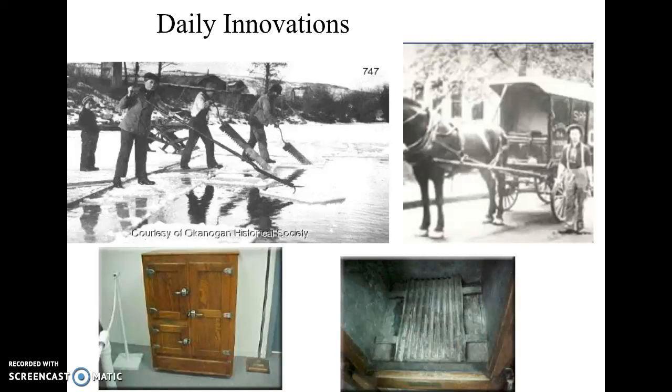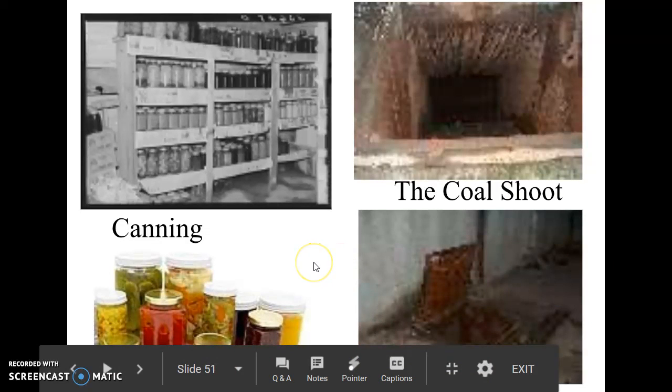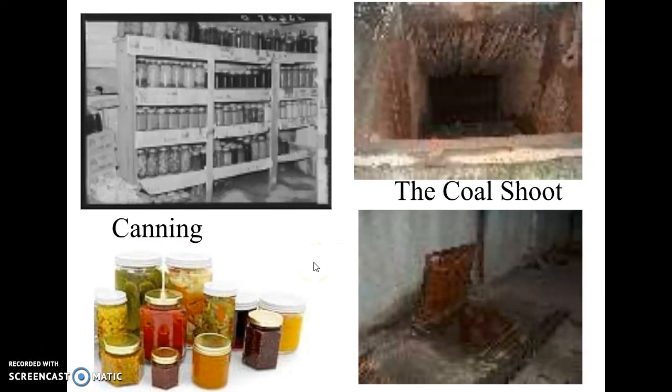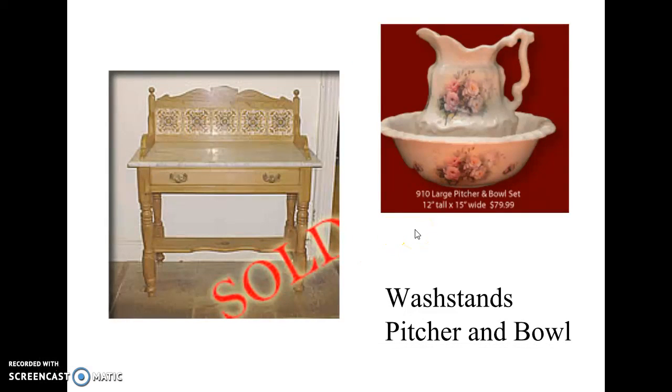Daily innovations that make life a little easier. So they are collecting ice. Remember, before refrigeration, you actually had somebody deliver your ice to you and you'd put it in the icebox, and that would allow you to keep your food a little bit more preserved. People are going to use coal, and then canning becomes more widespread. And so we've got more food available, and that's going to increase population a little bit. The beginning of our packaged food industry is really during the Gilded Age. People experiment with breakfast cereals and things like that.